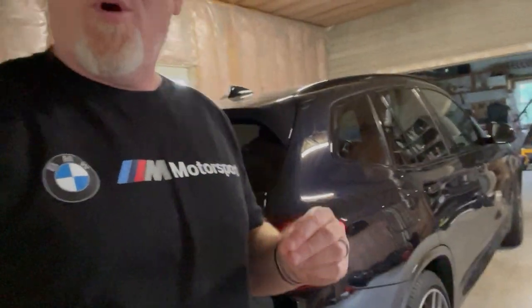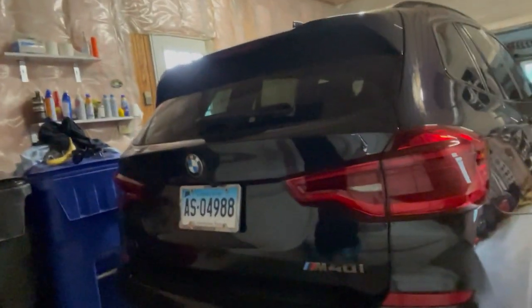So this little M hat I got here, got the M Motorsport. And yes, this is an M40, but we all know this is not a real M car, even though it's excellent. Love driving it. So I may have to do some retiring of this stuff, or at least put it away for a while. So what did I replace it with? Well, let me show you.